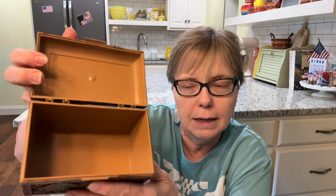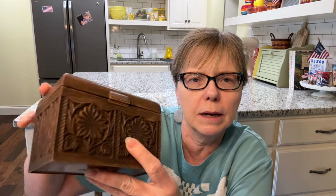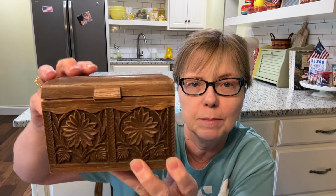Melody found this for me. Said, you ought to pick that up for your booth, it would sell. It was 50 cents, and on the bottom it says Learner, and it's from New York. And it is plastic on the inside, and then the outside is made to look like wood. I think it's carved plastic, I'm pretty sure. So, little recipe box, or you could use it for your own use for whatever you needed 3x5s for.